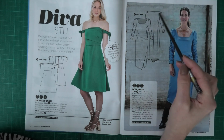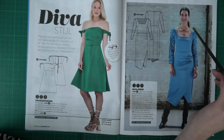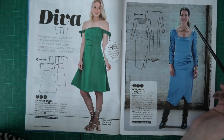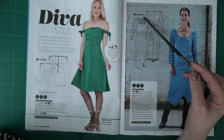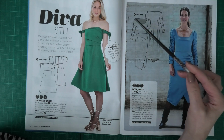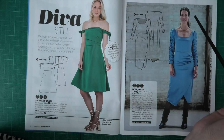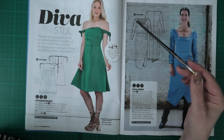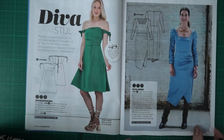I like that the back is pretty high, so it's going to pull everything nicely in the back. The dress has an invisible zipper, you can't really see it here. And I wonder how it's finished. I'm not sure how it's finished because I see no facings here. So maybe the bodice is doubled. I'm not sure. But I see no facings, and most of the time if there is a facing they will draw that in.